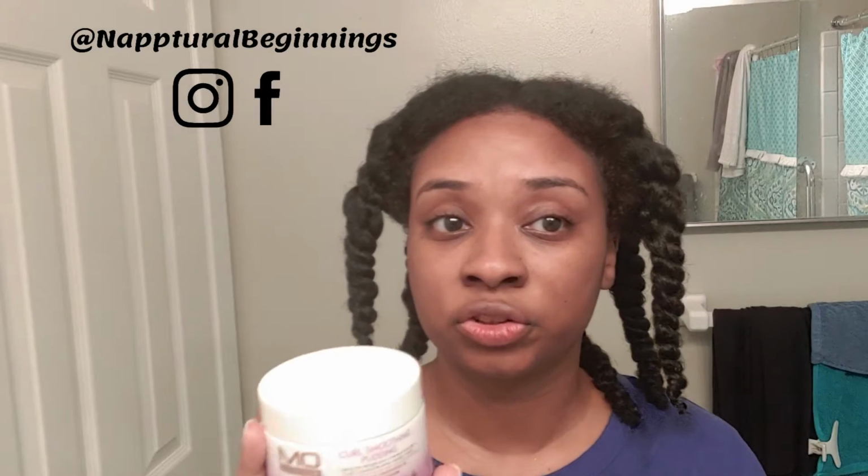Now, when I figured out what products actually work on my hair for a wash and go, it was a mixture of a pudding and a jelly. And that is why I am going to be using the pudding first on my hair after the leave-in, and then I'm going to follow up with the gel. I believe that will give me the results that I am looking for.